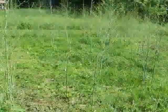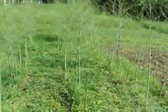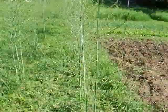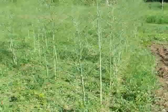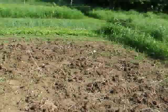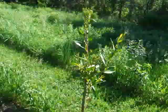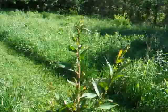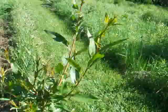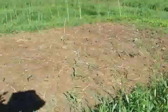I have finished cutting the asparagus, and now allowing the lines to establish themselves even stronger than they were before. More weeding to be done here. The willow is producing some nice long shoots. That's good. I've got some side shoots to get rid of there.